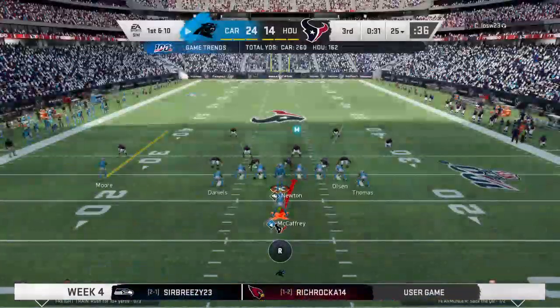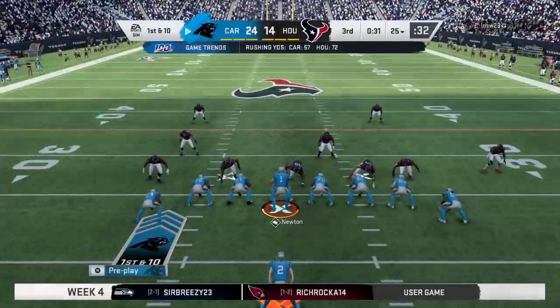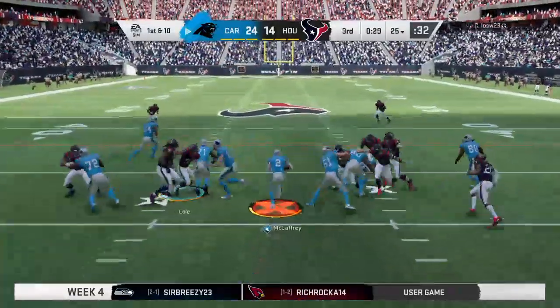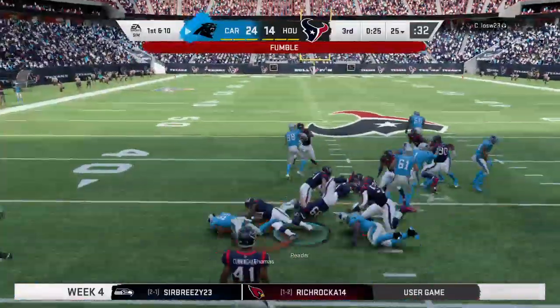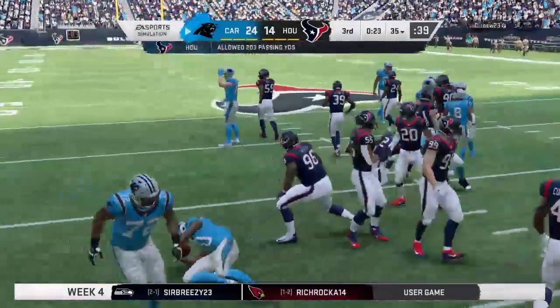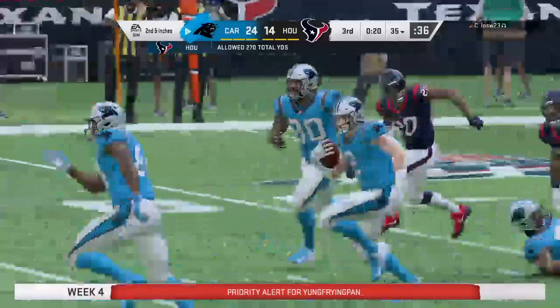So Newton and the Panthers come up now 1st and 10 at their 25-yard line. The drive begins with a run by McCaffrey. The ball's out. McCaffrey lost it. I'll call it luck or skill, whatever the case is. They're feeling good about just keeping the football there.